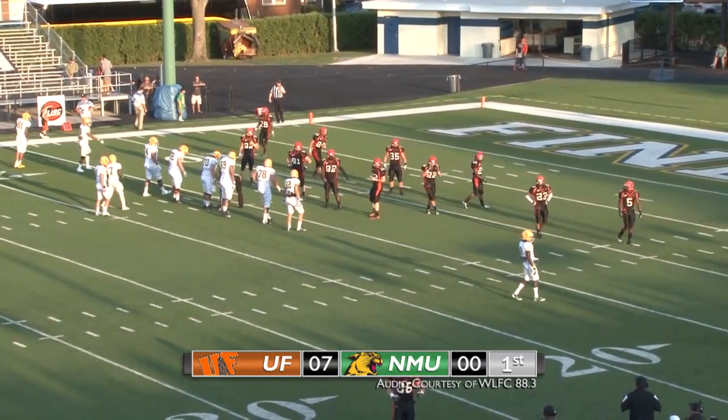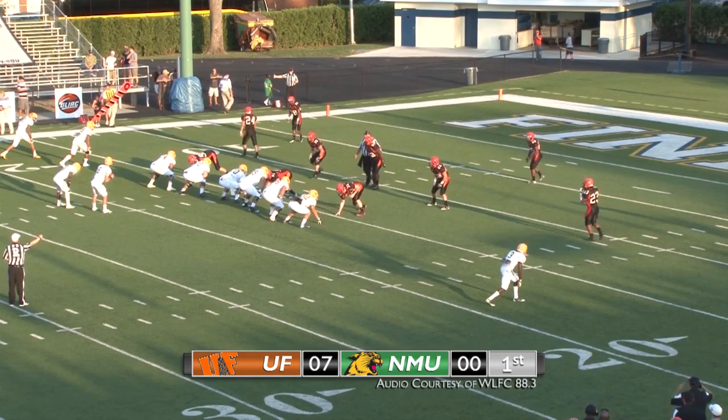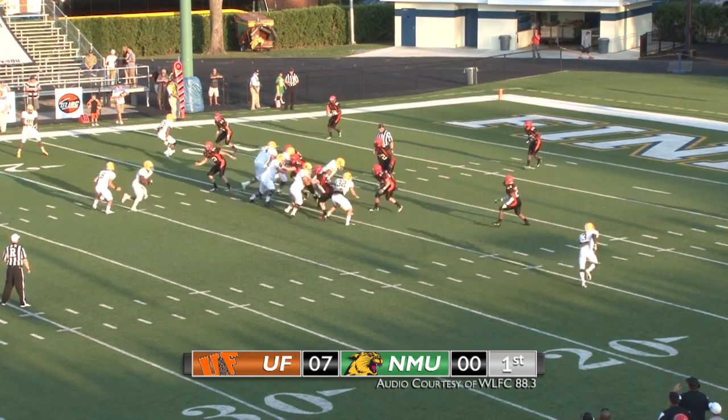You need a long drive. They picked up the tempo a little bit. They got Finley on their heels. Kalen Willis makes the tackle, but not before the first down. Northern Michigan right back to the line of scrimmage.